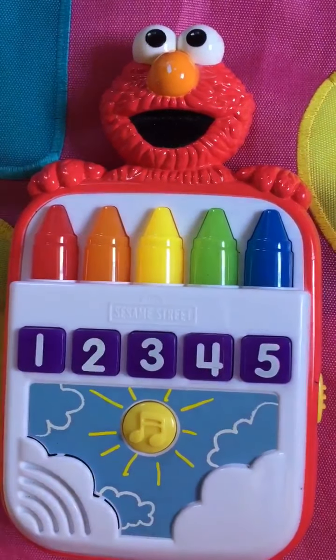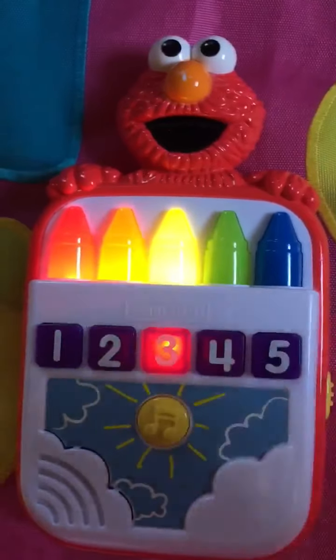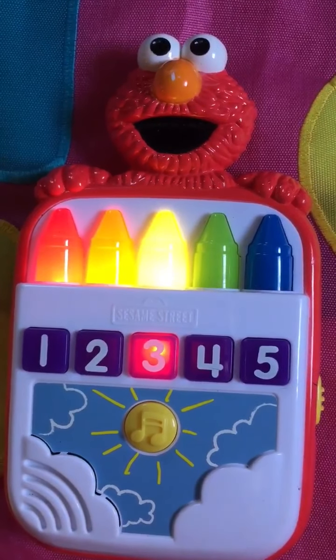Please help Elmo count the crayons. How many crayons are lit up? 3 crayons all together. 3. Yay! You did it!